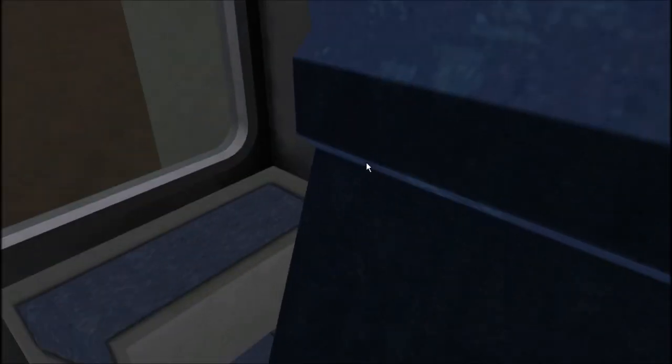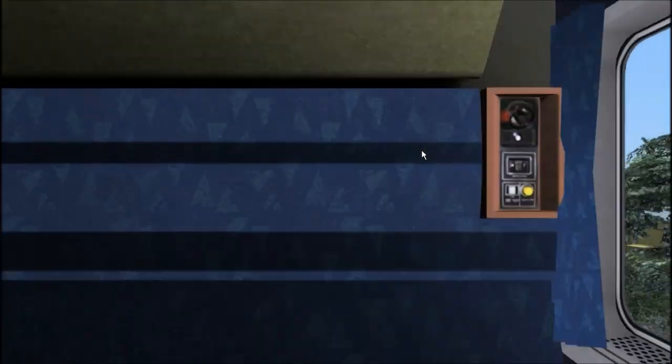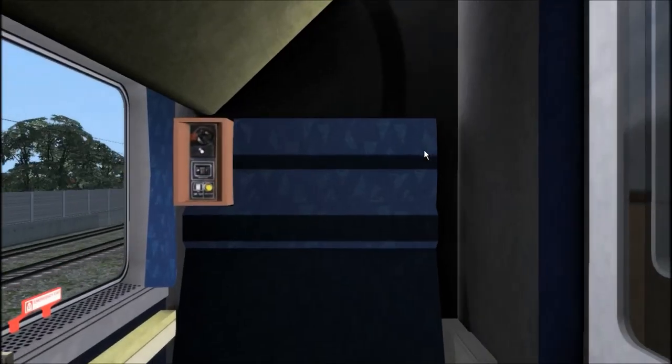Can we move around? Oh, I can move from different bits of the carriage. I know I can go from side to side, but I didn't know I can move between different carriages. That's really cool.